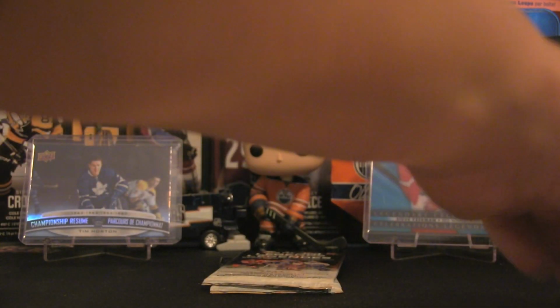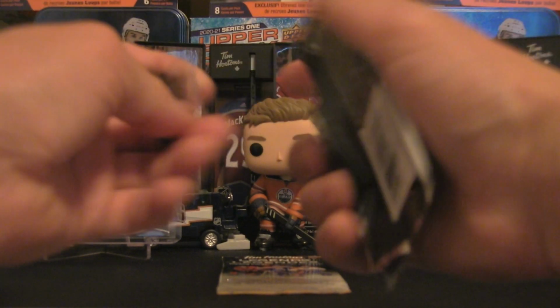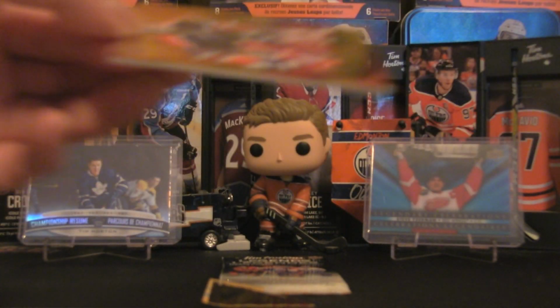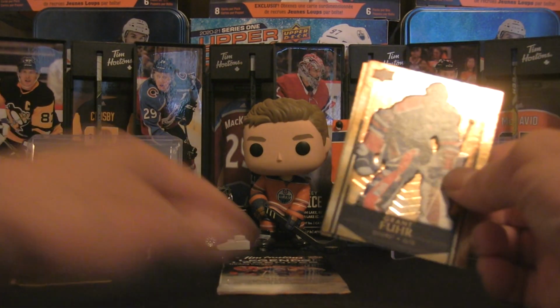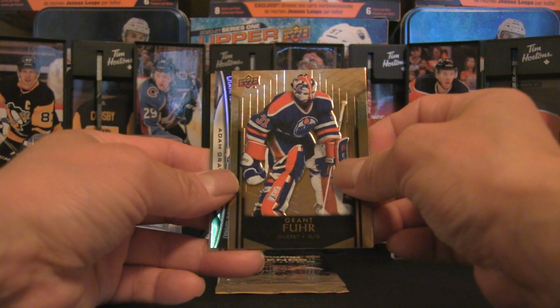So, and that is Caroline Ouellette in pack number 14. And I think we're going by pretty solidly here. And the major difference, though, these packs are hard to open. A lot of glue on that. Grant Fuhr, the right jersey, of course.